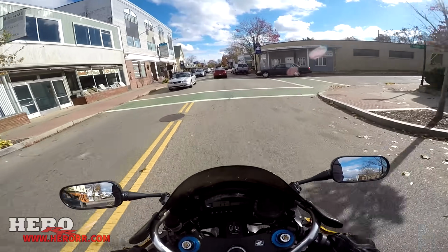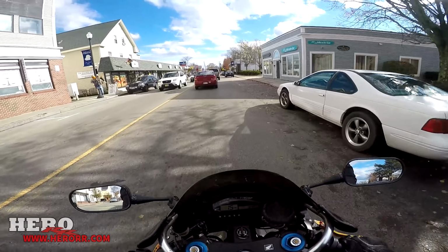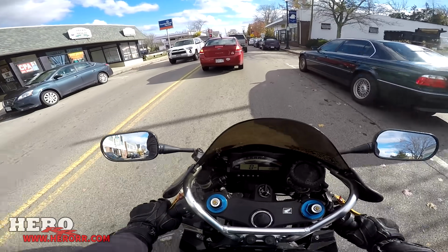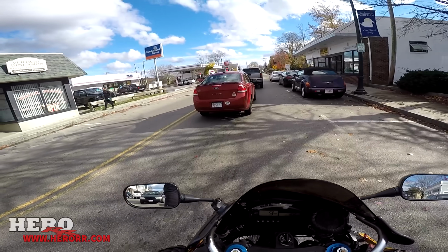This was Honda's attempt at making a Ducati. That's exactly what the RC51 was. I mean, that's what this thing is. It's Honda's Ducati. And it's a reliable Ducati.